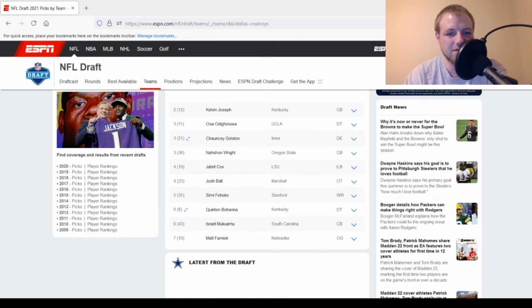Then the fifth round, Simi Fehoko out of Stanford. I know a lot of people were super high on him on tape. He just didn't do much for me. Overall, I don't see a lot of things that translate well to the NFL level.